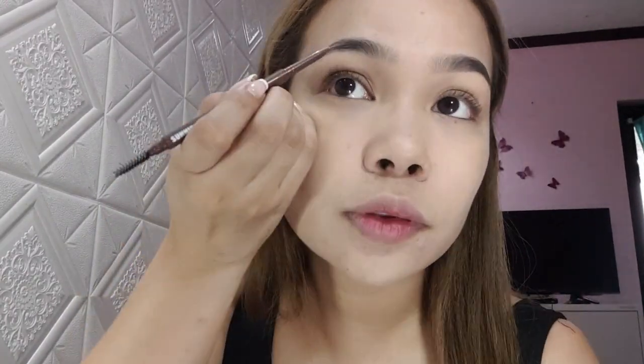Ayan siya, guys. Ito yung wala pang kilay. May kilay, pero wala pa yung brow pencil. Then, ito na yan. Lagyan lang natin siya ng shade. And then, next naman itong right natin na kilay. Makikita niyo, mas makapal kasi yung kilay ko dito, unlike dito. So, let's do it.